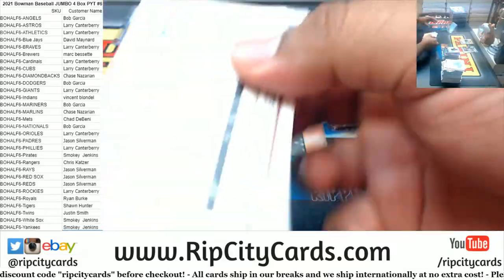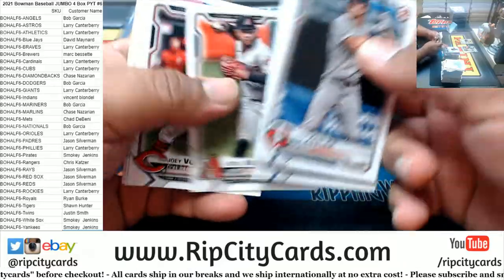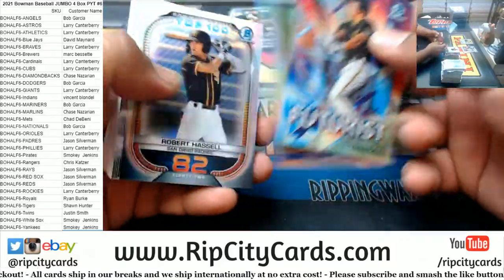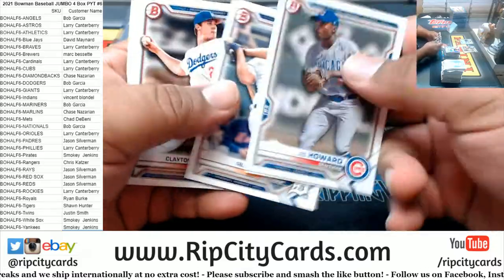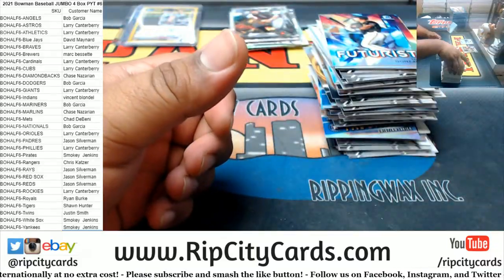Right, last pack of the first box. A 101 parallel would be cool, or an extra autograph, that'd be nice. Nothing there, unfortunately.